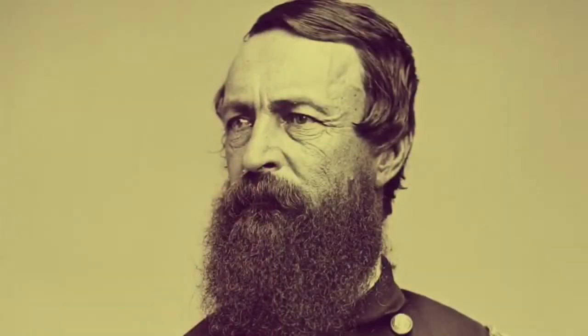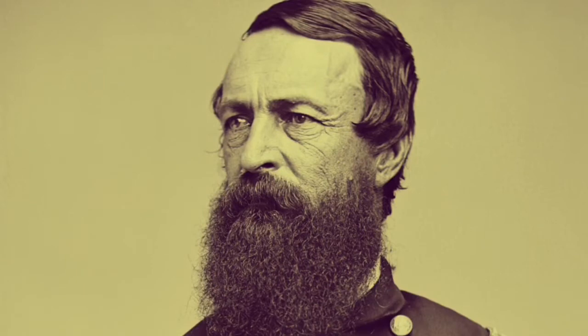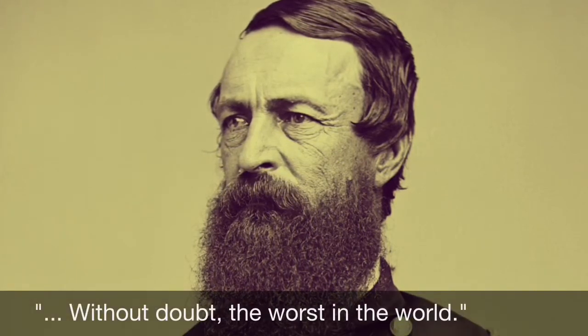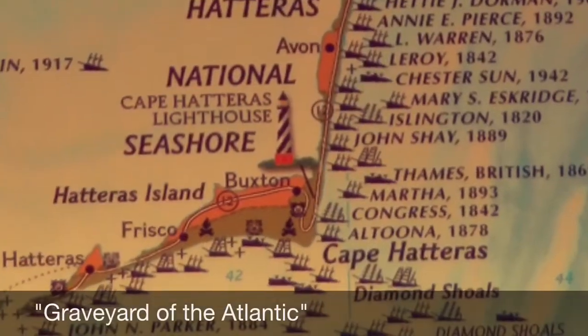In 1851, Lieutenant David D. Porter of the United States Navy would write, quote, "The Hatteras light, the most important light on our coast, is without doubt the worst in the world. The combination of shifting sandbars and shallow water would cause large numbers of ships to sink, including the USS Monitor, and the area became known as the Graveyard of the Atlantic."